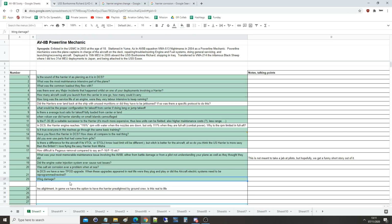Okay, next question is mine, wing damage. So in DCS, you can do a high G maneuver and very easily snap your wings off. They literally just fold up and snap off, which I'm sure is perfectly realistic. Now, obviously real pilots aren't stupid enough to do something like that, but I know this wasn't your job per se, did you see fatiguing of metal, fatiguing of the wings, cracks, stuff like that? No, I never saw anything like that.